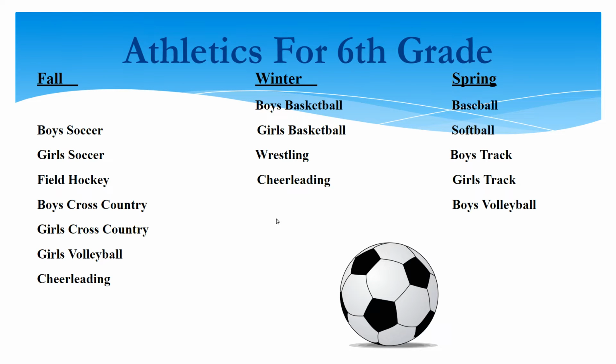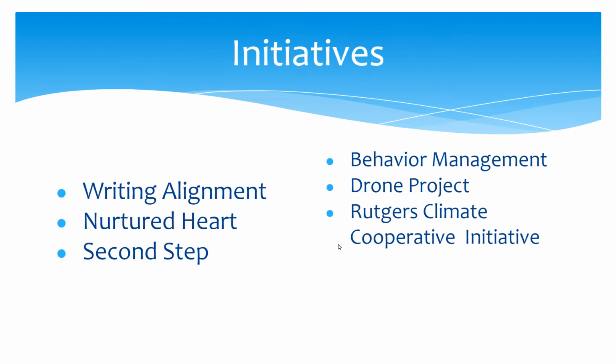Athletics for the sixth graders fall along this spectrum, and students who were interested in this should already have received information from the school via email earlier in August. My understanding is that sports will be starting for all middle school students about halfway through September. So look for more information to come about that as well.